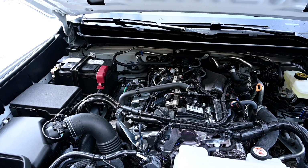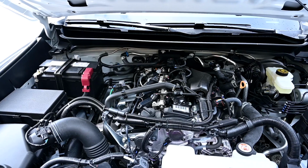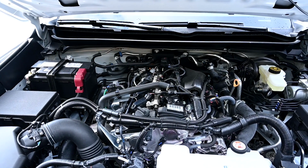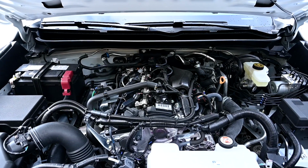So from the base engine point of view, from the old truck to the new truck, it's a massive jump, not only in the amount of power you have, but yes, the old truck was a 6-speed, and of course this is an 8-speed.